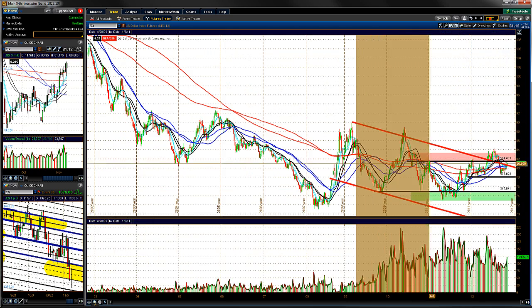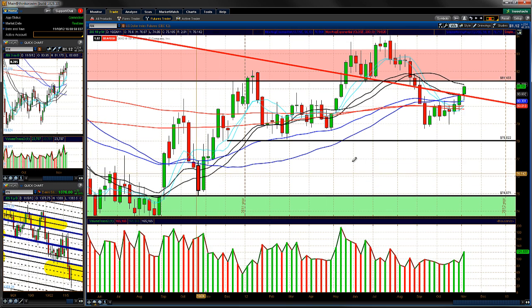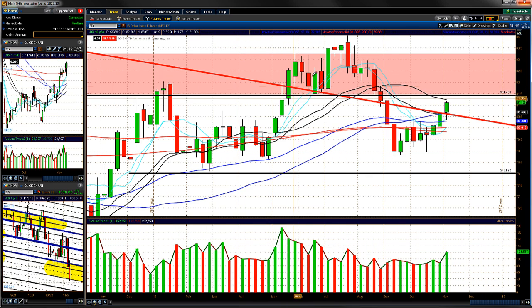Let's take a look at the weekly chart of the dollar. And you can see here the weekly chart of the dollar is back at that key level. Why is this a key level? Because you can see here this was a key level that was holding above here in this little range, and 81.50 is going to be a key level to watch next week.